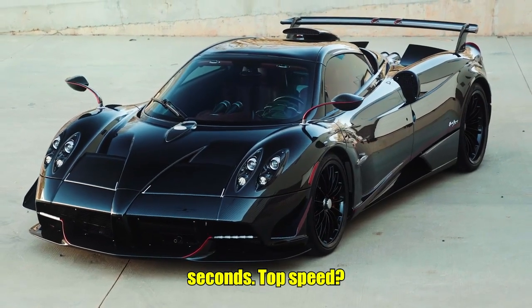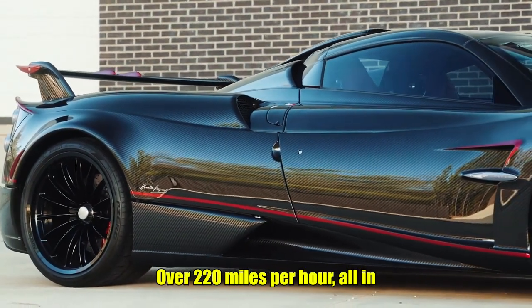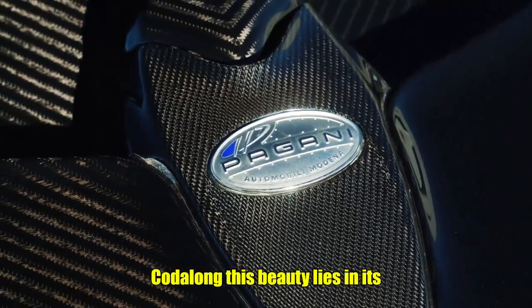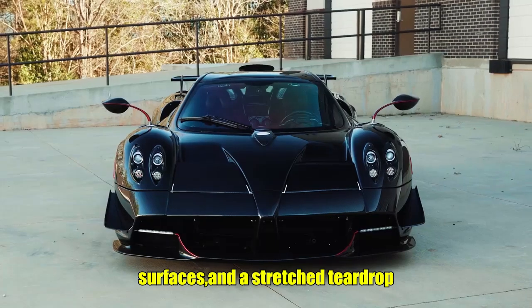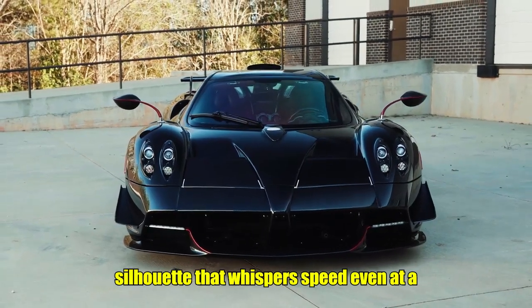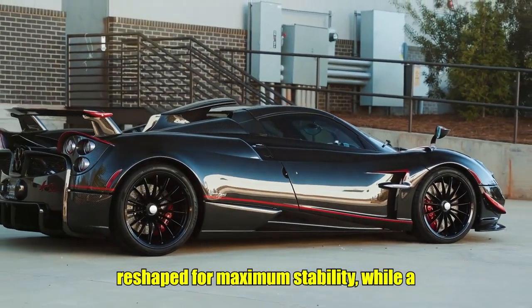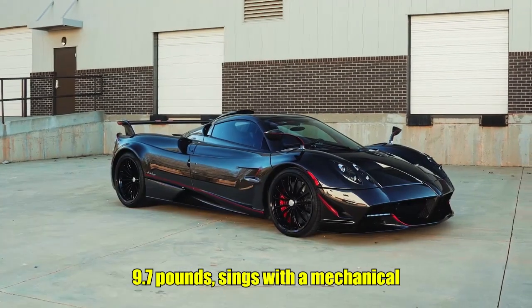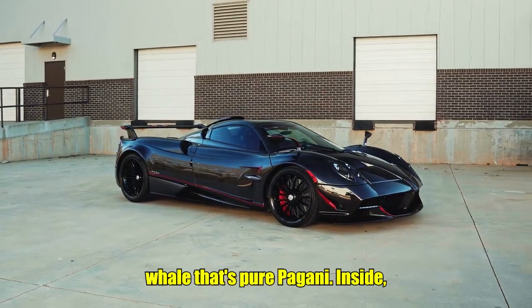0 to 60? 2.7 seconds. Top speed? Over 220 miles per hour, all in absolute aerodynamic silence. The Codalunga's beauty lies in its simplicity: clean lines, minimalist surfaces, and a stretched teardrop silhouette that whispers speed even at a standstill. The active aero has been reshaped for maximum stability, while a full titanium exhaust system, just 9.7 pounds, sings with a mechanical wail that's pure Pagani.